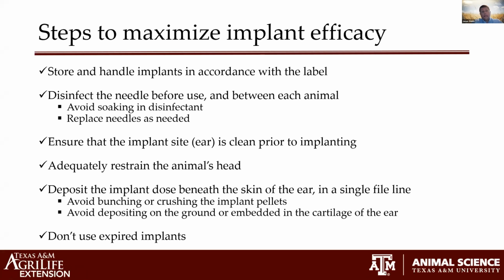Okay. Implants are the one situation where we do want to disinfect needles. We want to disinfect them before we use them, and we want to disinfect them between each animal. I'll say it again, this is the one situation where we do want to chemically disinfect our needles. What we want to avoid, though, is soaking the needle in disinfectant, particularly if the gun, or applicator, is loaded with an implant dose. Soaking that needle is going to cause the implant potentially to start to dissolve and clog the gun up. One, the implant won't work. Two, we're going to have functionality issues out of the applicator.